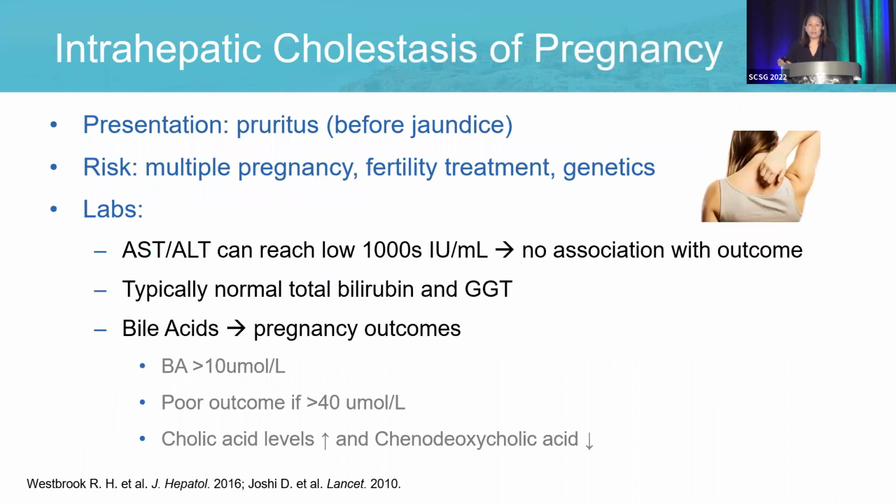So, intrahepatic cholestasis of pregnancy: often the women get itchy before they get jaundiced. Risk factors include multiple pregnancies, fertility treatments, and genetics. Sometimes the AST and ALT can get really high, but it hasn't been shown to be associated with outcomes. Typically normal bili and GGT, so you really want to check the bile acids.